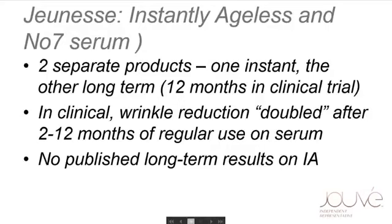So another product that we get asked a lot about is Jeunesse, which they have an instantly ageless product, which is like our tightener. So you put it on, a few minutes later, you lose 10 years. And they have recently come out with another product called the No. 7 serum. So they do have now 2 separate products, which is the instant plus the long term, which they did a clinical trial on after 12 months. And in their clinical, I believe that they claim a double reduction in wrinkles after 2 to 12 months of the serum alone. So they do get some long-term benefits through their long-term product.